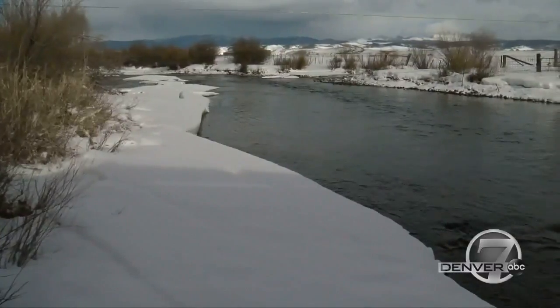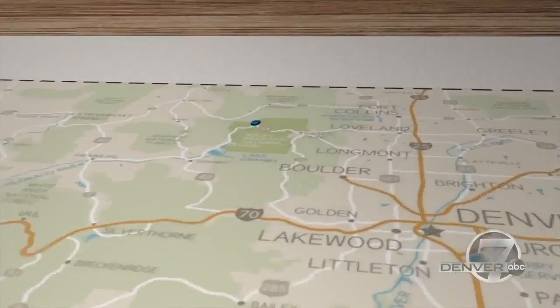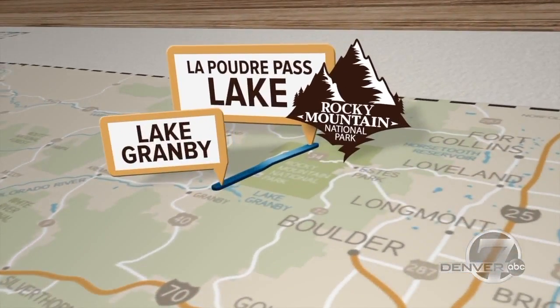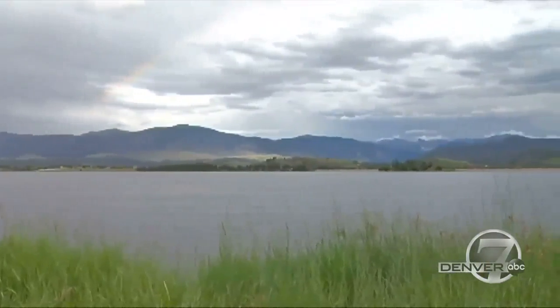It may not look like much here, but this small stream of cold water is the headwaters of the Colorado River. The water comes from a lake on Laputa Pass in Rocky Mountain National Park and then flows south to Grand Lake and Lake Granby. It's here in Granby where much of the water gets diverted.